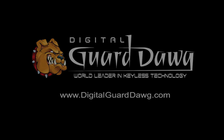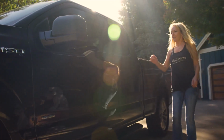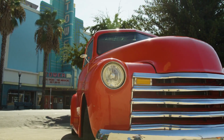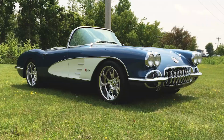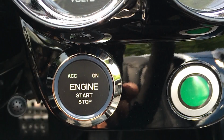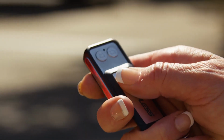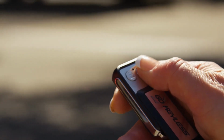At Digital Guard Dog, we're specialists in keyless technology for the vehicles of today, yesterday, and tomorrow. Are you a custom car enthusiast who's been wanting to add the latest hands-free keyless technology to your car or truck? Well, Digital Guard Dog has just what you need to do it right.